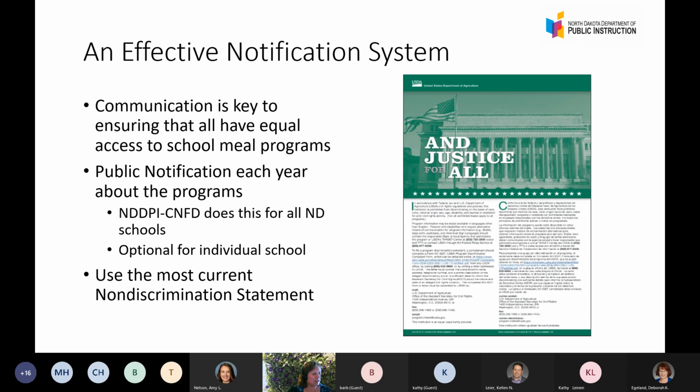Did you know that there is a requirement for each school to annually publish a notification about the school meal program and how to access free or reduced price meal benefits? You may not, because in North Dakota, this is a service provided by your state agency. Hopefully you saw the public notification in your local newspaper. If you did not, though, there's no harm in publishing the notification again yourself. It's marketing your program.